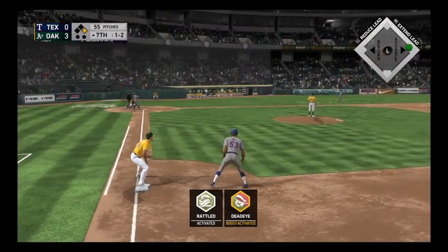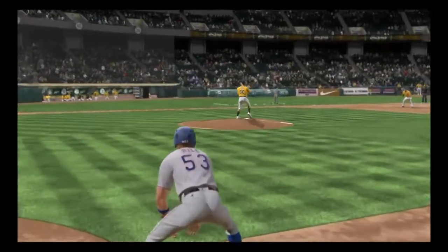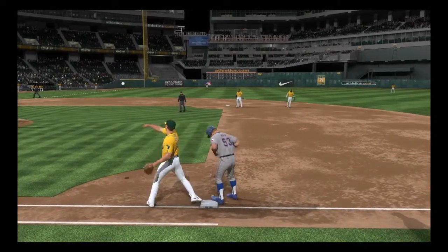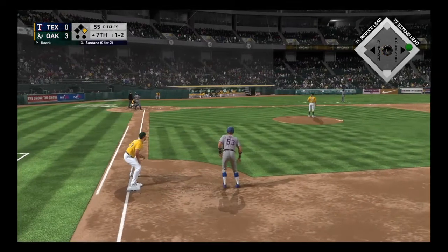In now, Danny Santana. His career line against Roark up until this point, he's a .333 hitter. And Hill will dive back in safely, aboard here at first with nobody out.